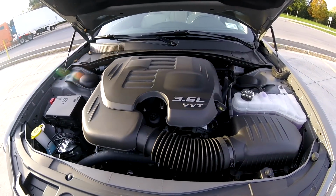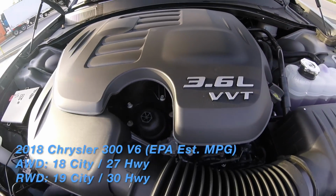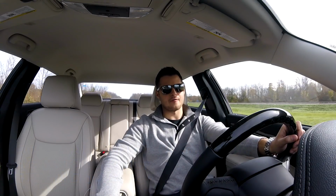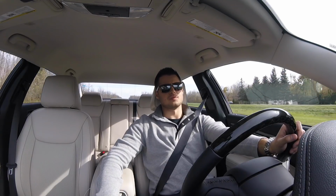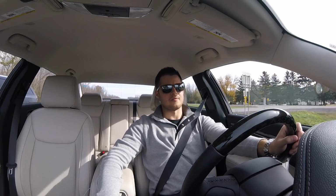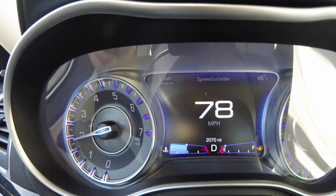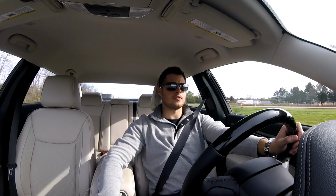Now, with all-wheel drive, this is rated at 18 miles per gallon in the city, 27 on the highway. With rear-wheel drive, it's rated at 19 miles per gallon in the city and 30 on the highway. Now, in my driving with it, I've averaged a little over 26 miles per gallon. My driving has been strictly highway, and I've also been driving a little fast. So if I drove a little bit slower, I'm sure I could get to 27 or probably even a little bit better miles per gallon. That's really not bad for a V6 and for having all-wheel drive.